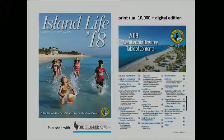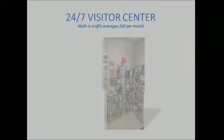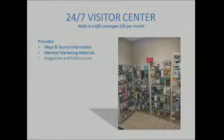Island Life, we've had a new partnership with the Islander, an exceptional new dynamic relationship with them that I'm very happy about. We're all very pleased. We did Island Life this year. This was the cover, and it changed the entire way the thing works. It's also online.